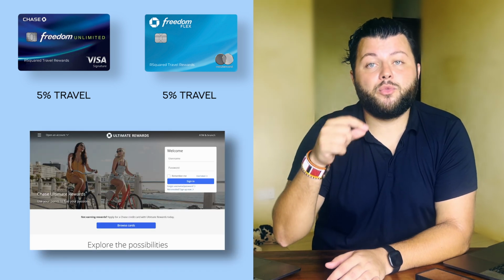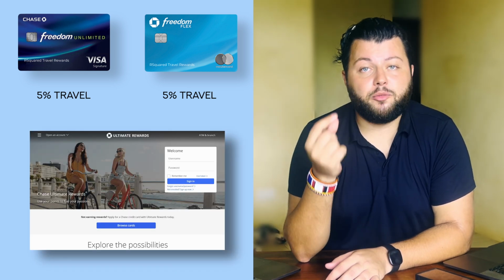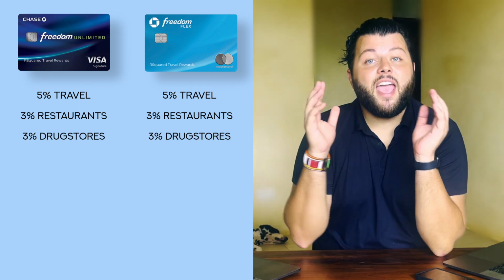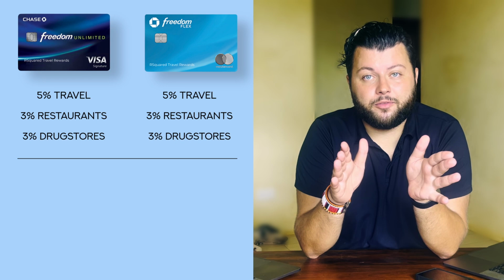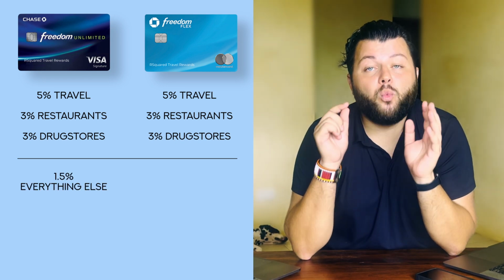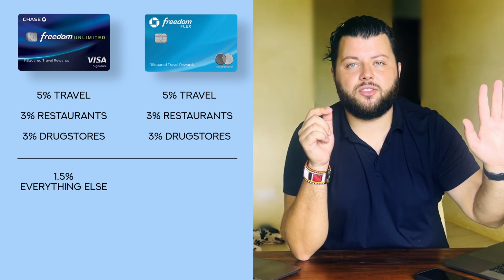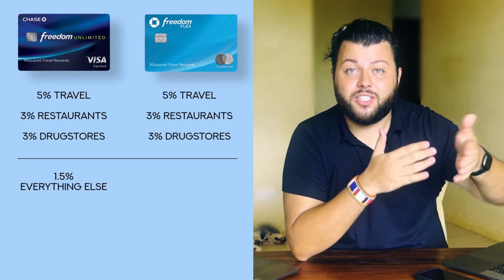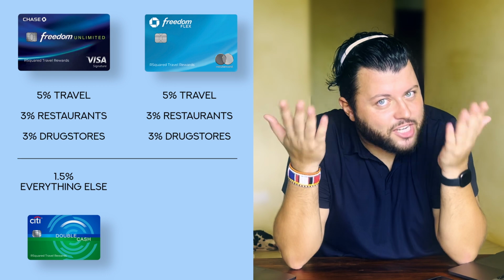Both cards offer 5% on travel when booked through the Chase Ultimate Rewards travel portal, 3% at restaurants, and 3% at drugstores. Here are how the cards differ. The Chase Freedom Unlimited offers 1.5% on everything else. This is not a bad card, but there are better no-fee options out there. Does the Citi Double Cash ring a bell?